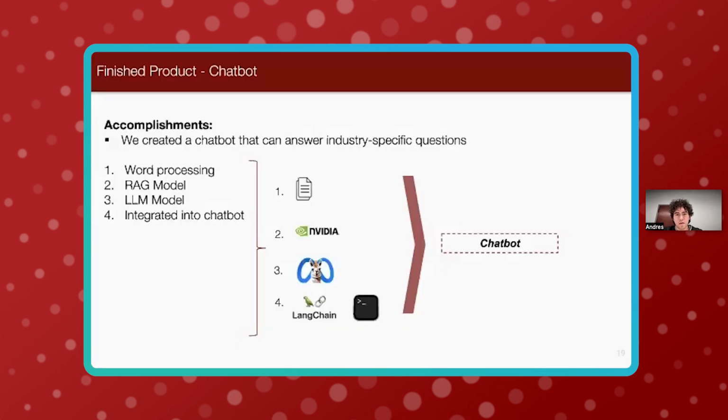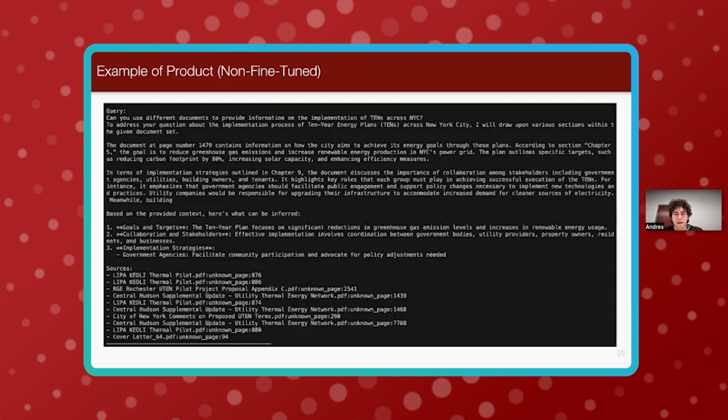And finally, we're going to talk about our results. So over the quarter, we finished the product that we outlined at the beginning, which is creating the chatbot. This was done with the word processing, the RAG model, the LLM model, and also at the last stage, integrating everything together, which allows us to make the final chatbot that people can actually interact with. And just to put this into context a bit, here's an actual example of the finished product.